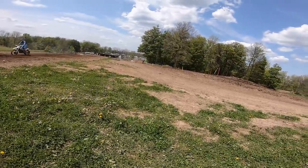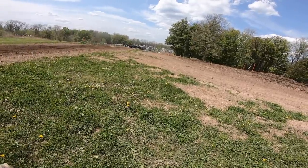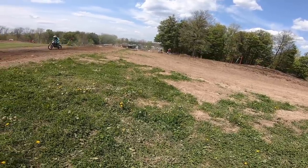Over here, I almost hit that water spout thing. Second lap, my shoulder almost bumped it. It sent me funny off that line and I thought I was gonna get taken out by that pole.